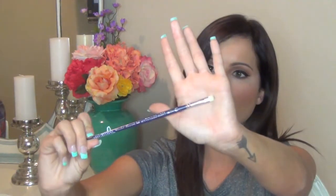And this is actually a brush that I got from Michael's craft store. If you go to Michael's and look for a purple handled white haired brush, just teeny tiny like this, I'm sure you'll be able to find it. It was literally $5. So I do like this one a lot.